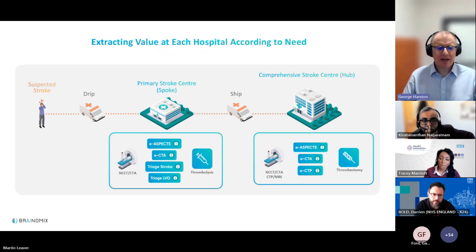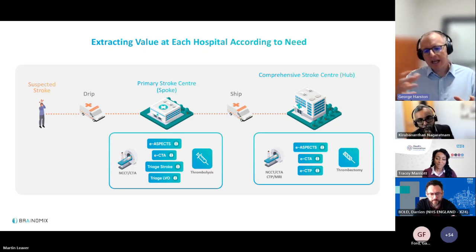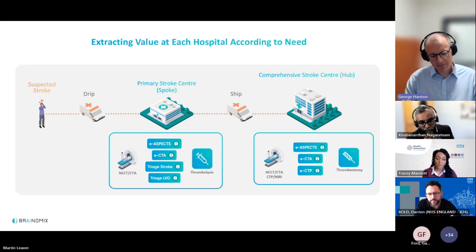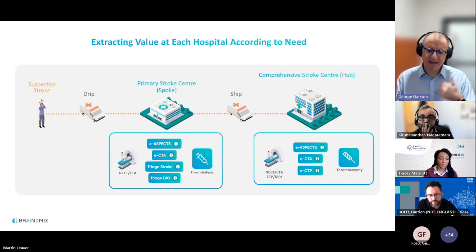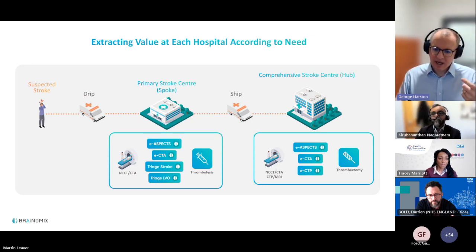So this is what it looks like in practice. This is the sort of typical, if there's such a thing, stroke pathway of a patient with a suspected stroke who turns up in A&E at their local hospital. They get a CT scan, a CT angiogram, and then these different technologies will provide information to the clinician: alerts about whether or not they've had a stroke, alerts about what treatments might be appropriate, and then an ability to communicate that with a central specialist comprehensive centre, thrombectomy enabled centre, to guide the selection of those patients who need that time critical transfer from the primary stroke centre to the specialist centre in order to get specialist intervention.